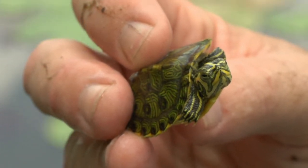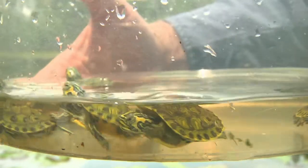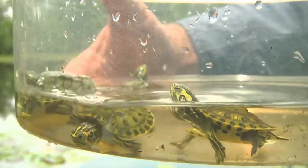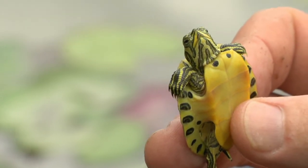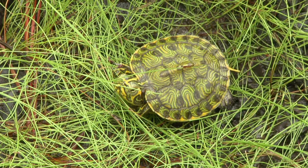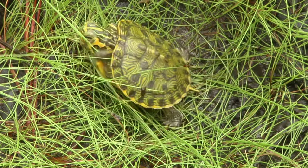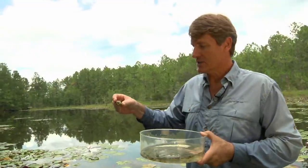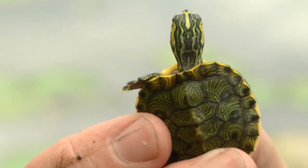Now, turtles this size really have a much more difficult time. Although they do have a shell, they're just not big enough to really protect themselves. A lot of things can just gulp them down whole. So what they rely on is hiding. They are tremendous at hiding. In fact, they have wonderful cryptic coloration or camouflage. If you put this guy in algae and other vegetation, it's going to blend in beautifully and you can barely see them. In fact, I would imagine that these guys just hide in the vegetation for the first several years of their lives and just hope they're not seen by predators.